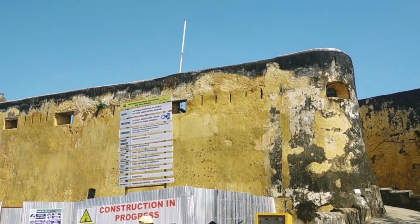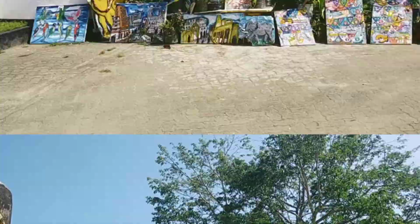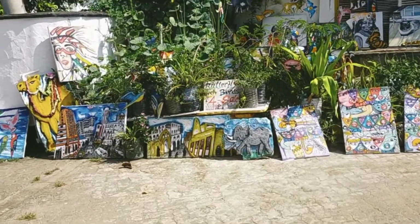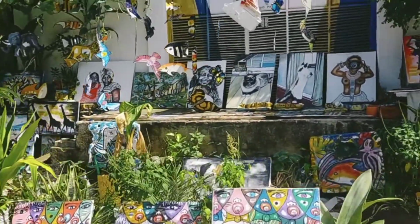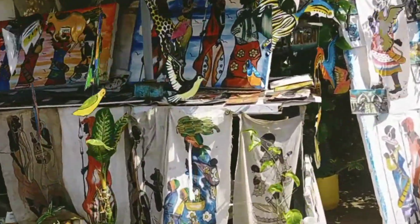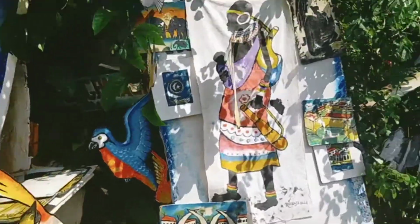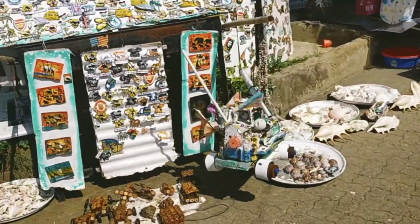The Fort Jesus was built between 1593 to 1596 by order of King Philip I of Portugal. It was built by the Portuguese to guard the old port of Mombasa. So here, guys, is the way to the Fort Jesus, and this is what you meet along the way. These are arts that you can buy and they are so much affordable. So stay tuned as we get there.